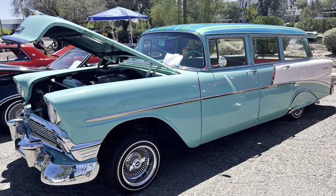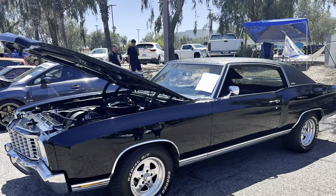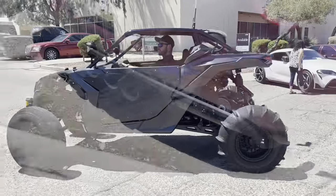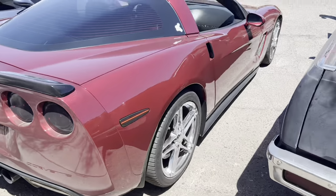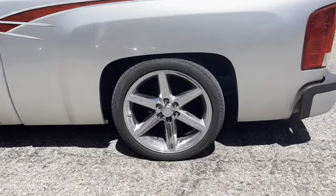This 1956 Chevrolet four-door wagon lowrider was pretty cool here. And this 1971 Monte Carlo was small block, black in color, was pretty cool. And there seemed to be a number of off-road vehicles at this event. C6 Corvette sounded pretty rowdy, along with this little C10 with the truck doors cam.